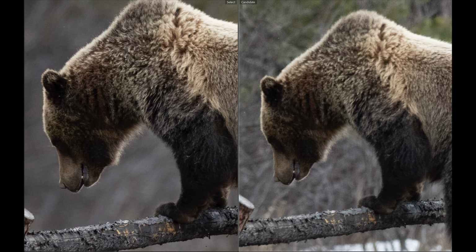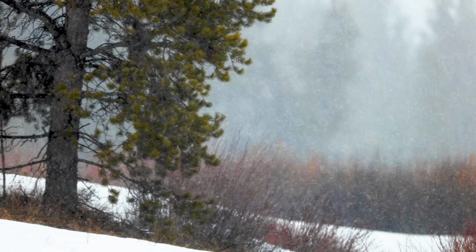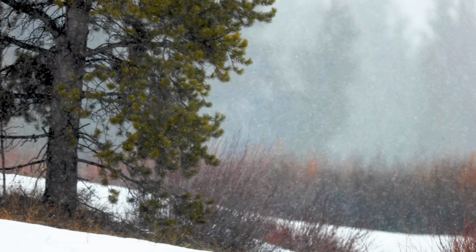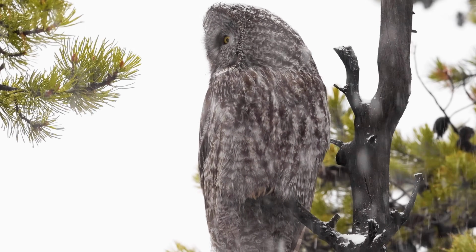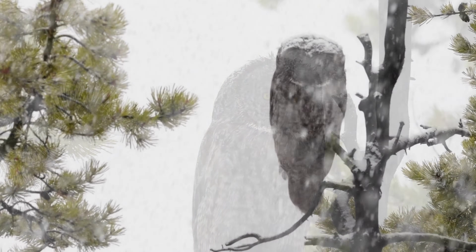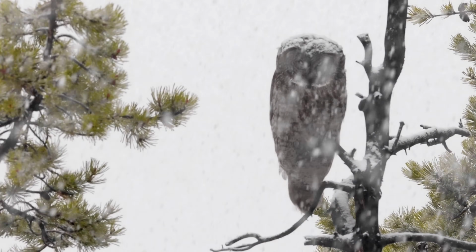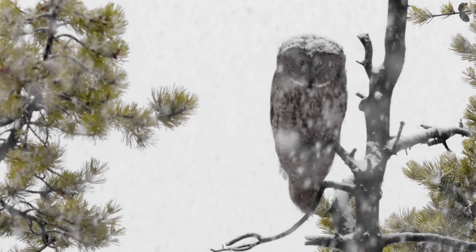The next day, we got word of a famous female grizzly bear and her location, so we headed that direction. While we didn't find her, we found something that might be even a little bit cooler. This has been on both Matt and I's bucket list, is finding these great gray owls. This owl had a beautiful perch here and again gave us an incredible opportunity to compare these lenses.